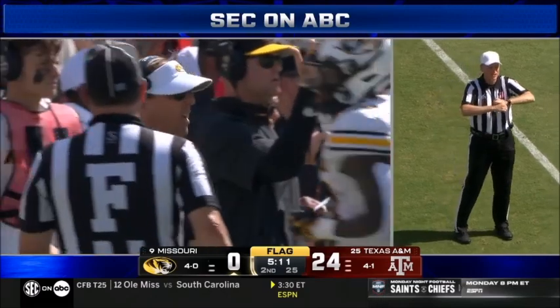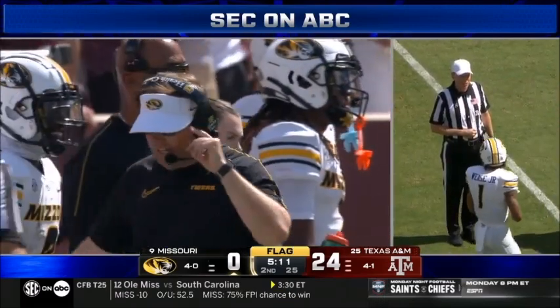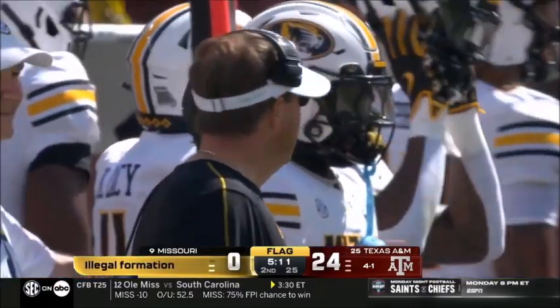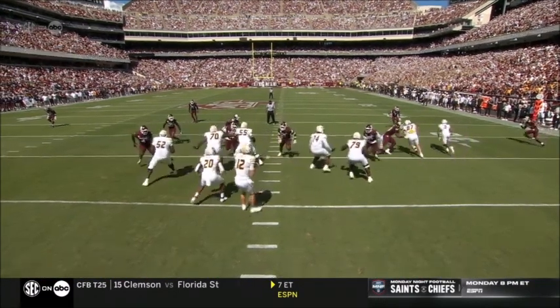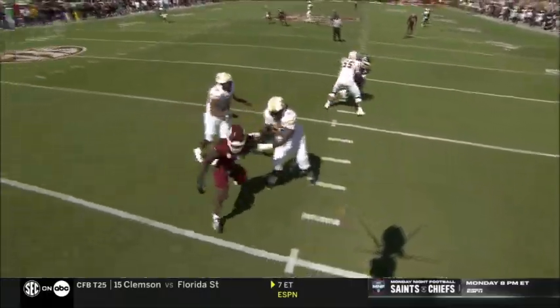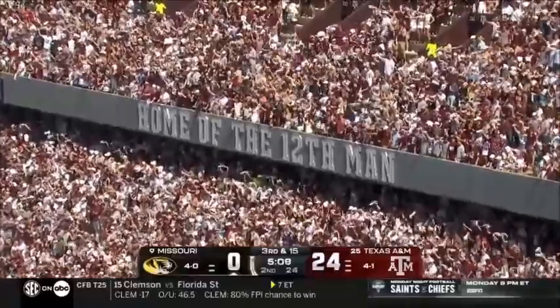Illegal formation. Offense. Number 52 is not on the line of scrimmage. 5-yard penalty. 3rd down. And the hits keep coming. Left tackle Marcus Bryant there flagged. Not on the line of scrimmage right here. He's a little too deep in the backfield, trying to get a head start working on Turner. But that little bobble had a little Johnny Manziel in him.